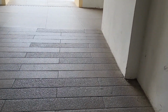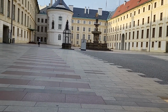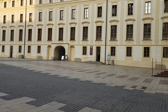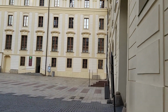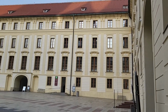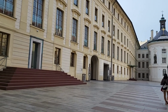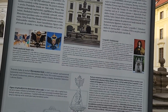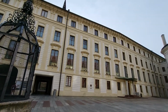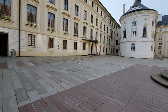And right now we're entering the second courtyard, and this here is a building that's not accessible to the public, but it's accessible to the presidents and the people who work for the presidents. And did you know that the president lives in these buildings? Board, it tells you all about the water fountain. This place is really big, and you can see the turrets. I'm pretty sure they're turrets at the castle. It's these two thingies. I'm pretty sure those are the turrets of the castle.